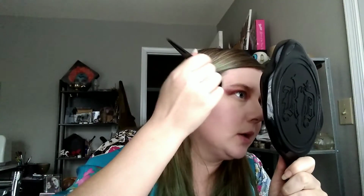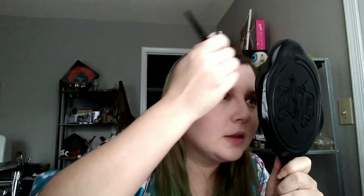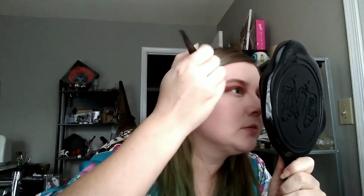So I think this sitting in front of the mirror thing, not the mirror, the window, that's the word. Sitting in front of the window is kind of helping, but also I'm kind of blocking my own light. Okay.